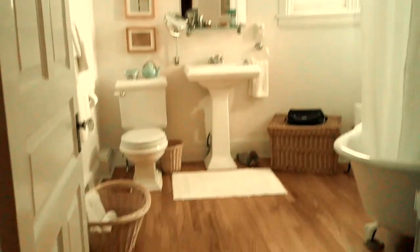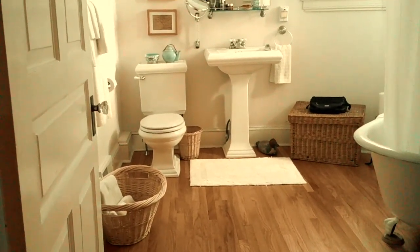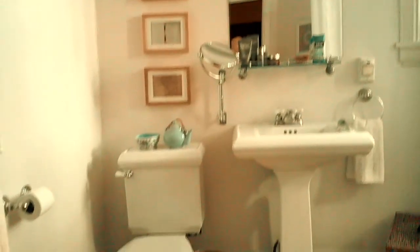Going down the hall, full bathroom number 2. Likewise, we've had to completely redo this, floors and plumbing, but it's basically the same shape and same configuration as the floor downstairs, and it has the same trio of windows here. The only thing we could save here was the clawfoot tub. The sink and the toilet, of course, are all new.